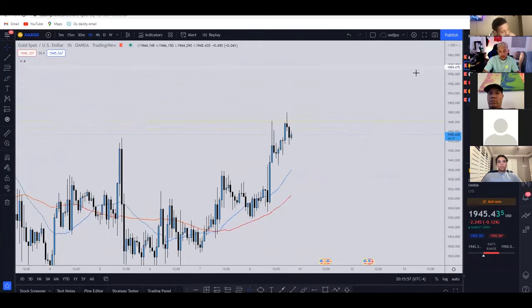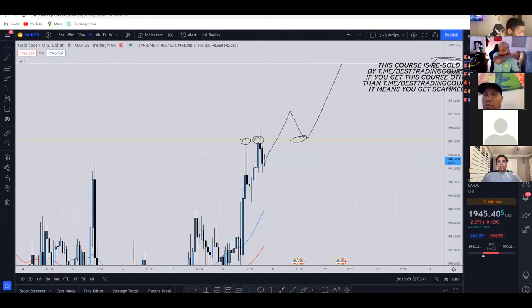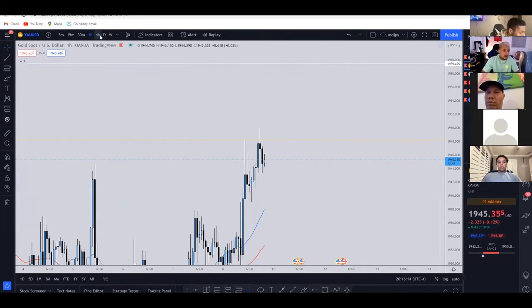Again, one thing I'd wait for, same thing as on GJ, if I'm going to be looking to buy gold, is a break, the retest, look for previous resistance to hold as previous support, and then look for gold to come back up into this 1960 area. So pretty simple.